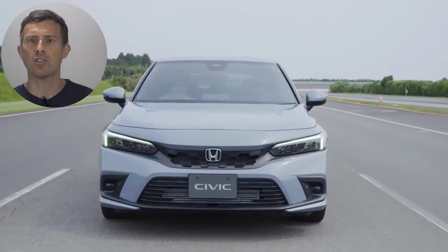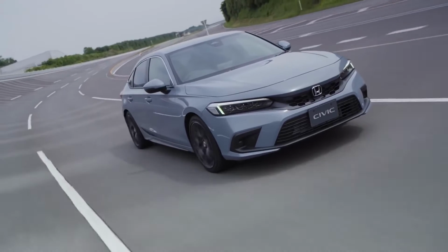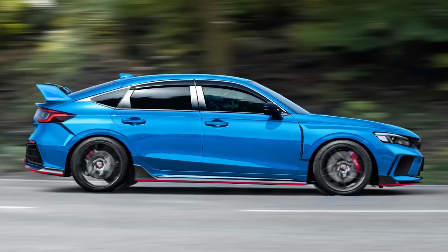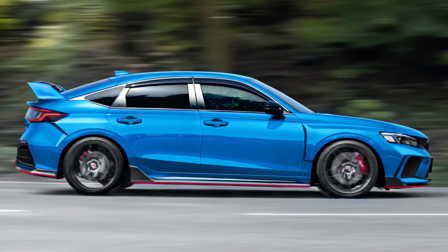After all, the latest Civic doesn't look anything like a hatchback anymore, does it? It's more like a small saloon. And the new Civic Type R will be pretty similar. Check out what it could look like from the side. It actually looks more like a fastback or a 4-door coupe, doesn't it?